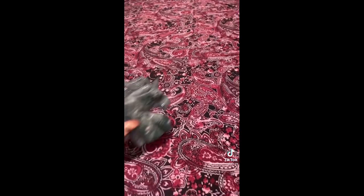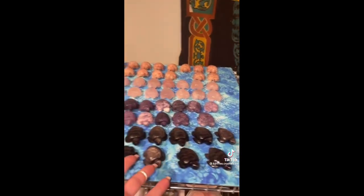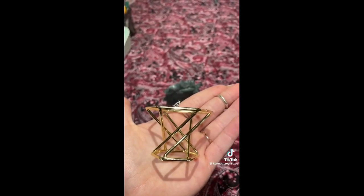So the first thing you snagged was this moss agate unicorn. I'm obsessed. These are so pretty. You also snagged a silver sheen obsidian sea turtle. And yes, this is supposed to be an ocean and that's the beach. It did not turn out how I wanted it to. You also got a chunk of raw red jasper. And a gold hexagonal sphere stand.